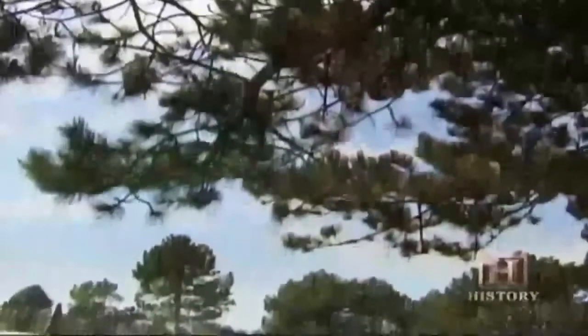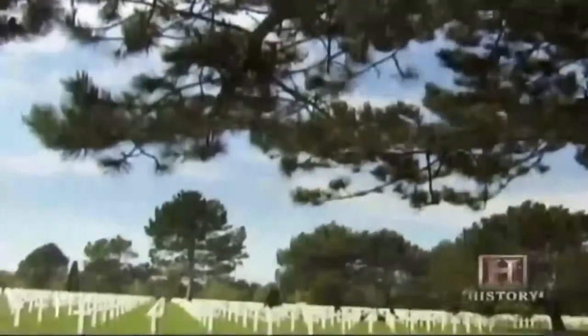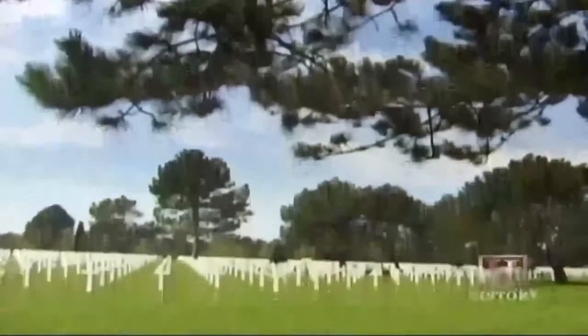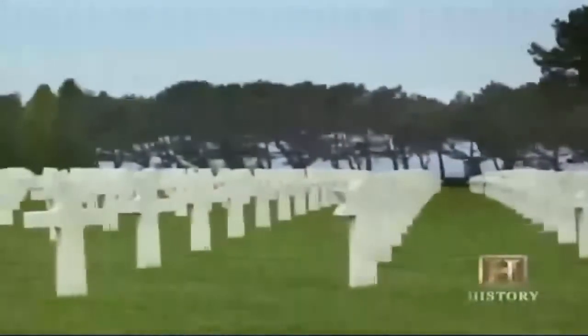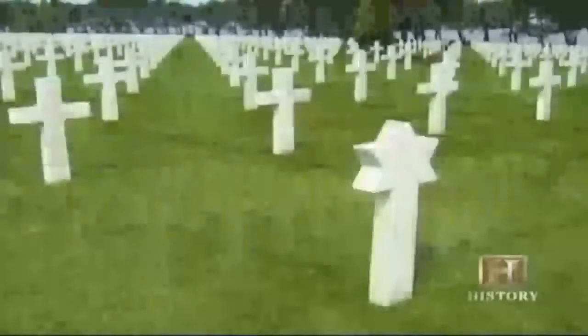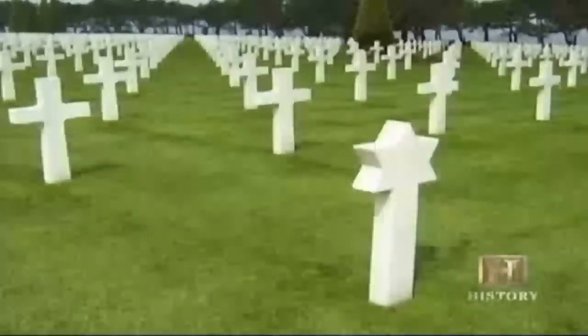Technology was an important tool to achieving victory, and it was necessary because without the technology, the cemeteries that overlook Omaha Beach would have been much larger than they are. It still stands alone among the world's great military enterprises as a vast, complex, and nevertheless a human endeavor.